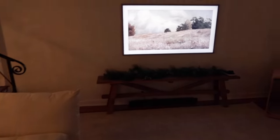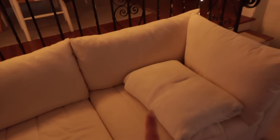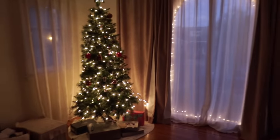And then over here, I did get the Samsung frame TV. This bench is from Lulu in Georgia. The couches, these are from Crate and Barrel. This crate is from Fable Pets. I'm still on the hunt for a vintage coffee table. And yeah, that's it. Super cozy.